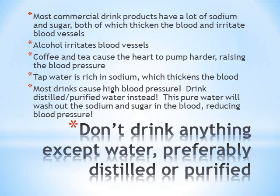Even tap water is rich in sodium. That's why the seas are so salty, because all that water that flows down to the sea has salt. Then the water evaporates and leaves the salt behind, and that makes the oceans quite salty. So tap water is rich in sodium, which is salt basically, and salt thickens the blood.